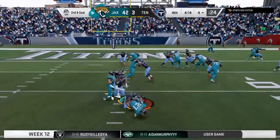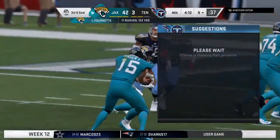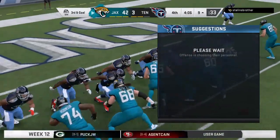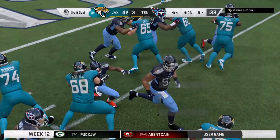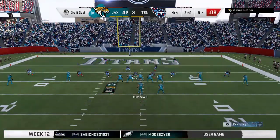On 2nd down, here's Fournette. And maybe a measure of revenge there. He's had his way in this one, but this time they get him behind the line. Call that a loss of 5 yards on the play. And that'll make it 3rd and goal.